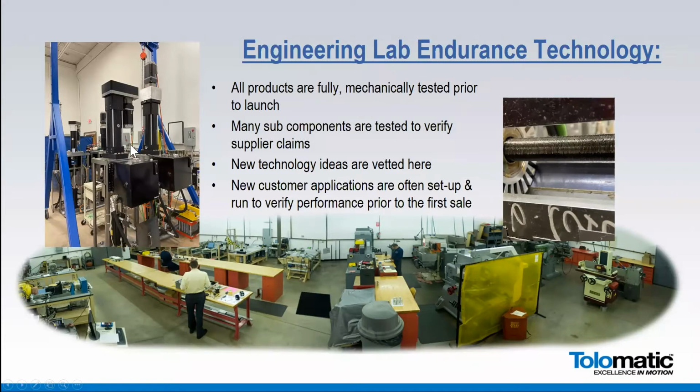All of our RSX actuators that we've launched in the last 2 to 3 years here have all been qualified for months of testing here, stroking up and down, pushing up to 50,000 pounds of force on some of these, and or pressing applications, etc., to verify that the technology that we've built into this actuator will do what we said it will and will last as long as we said it will. So we don't just say endurance technology, we really walk our talk here.